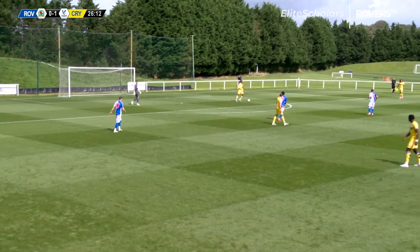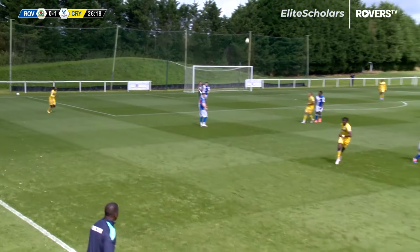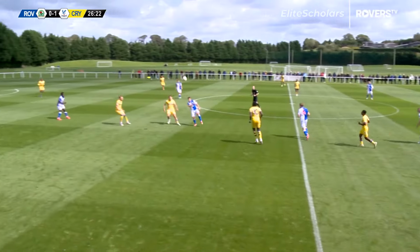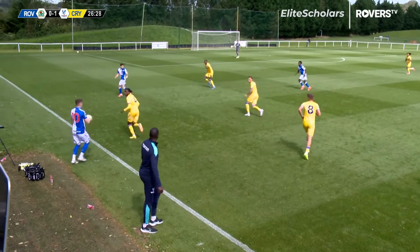And Rovers have struggled to really get that front four in the game in the positions where they want them to do the damage in that final third area. Patti wins the header down towards Edmondson, flicked on towards Bloxham, forced back. He's going to win Rovers a throw-in just in front of the Palace dugout.